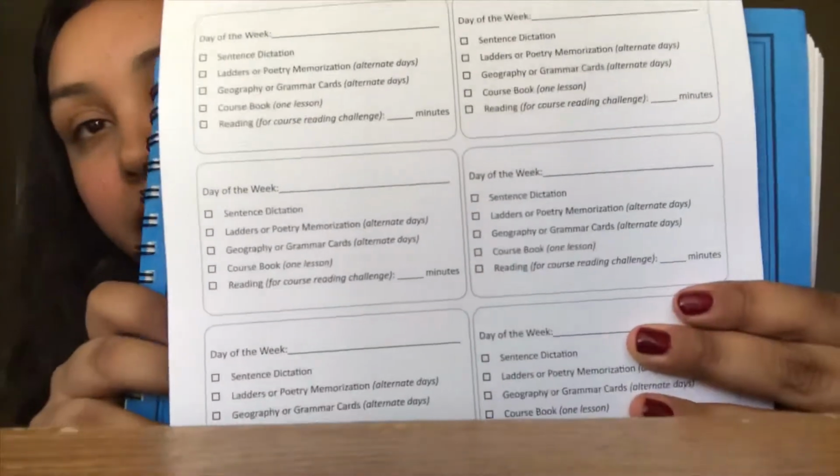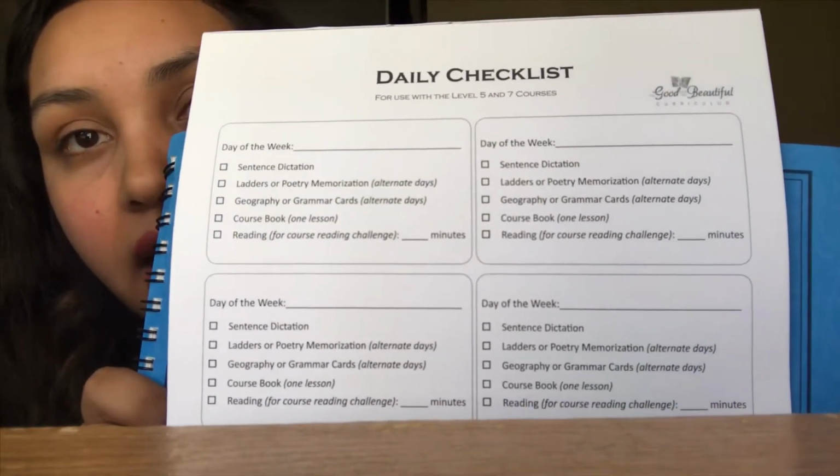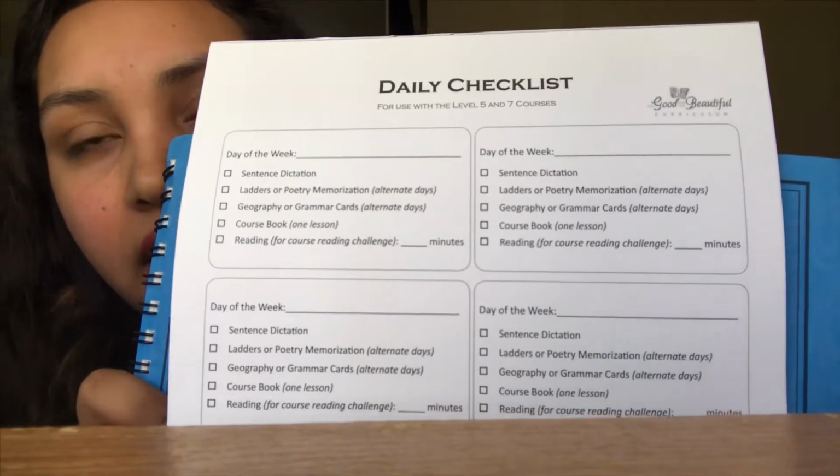This is their course book, and it lays out everything that your child needs to do with or without your help. That's the thing about this curriculum. Real quick, let me interrupt my thought. It comes with a checklist for your older kiddos where they check off everything they've done so far in their English curriculum. Right there, for example, day of the week, and then sentence dictation, and so on, they can just check it off.